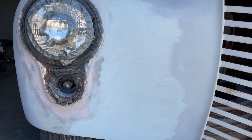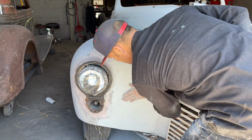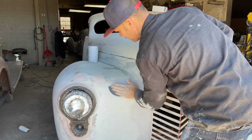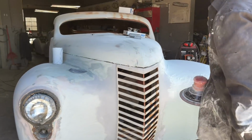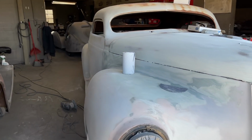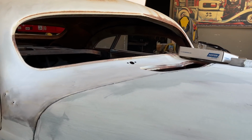How'd yours come out? Good? That's what I'm talking about. Now that feels like it's all one. Right there, one feather. Feels good. Keep body filling like that, I'll get you to do it all. Huh? Get you to do it all.